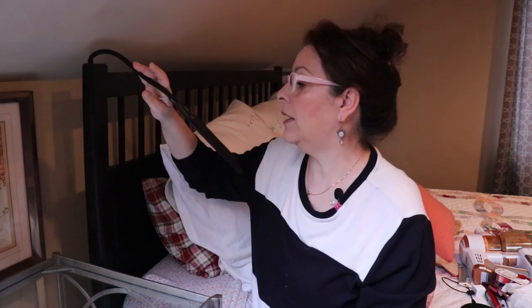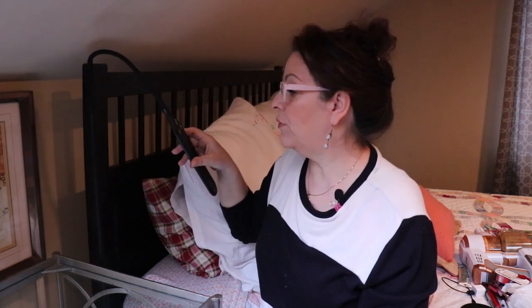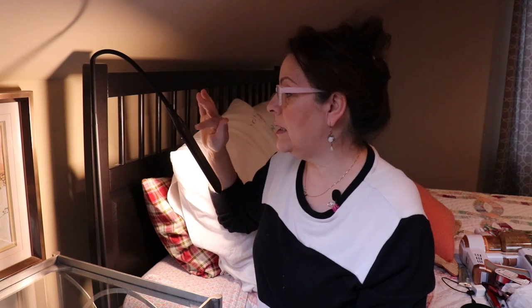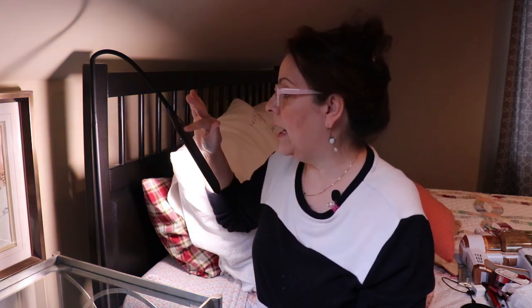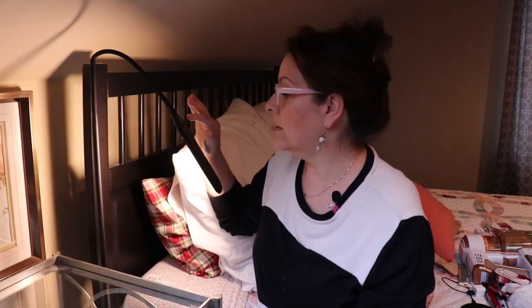But here's the lamp I was telling you about, and you may have spotted it in my living room. It's one of those LED things. It's super, super flat and flexible. So you turn it on and you get different modes. This is the warm white, and then you can do warm white mixed with bright white, okay?